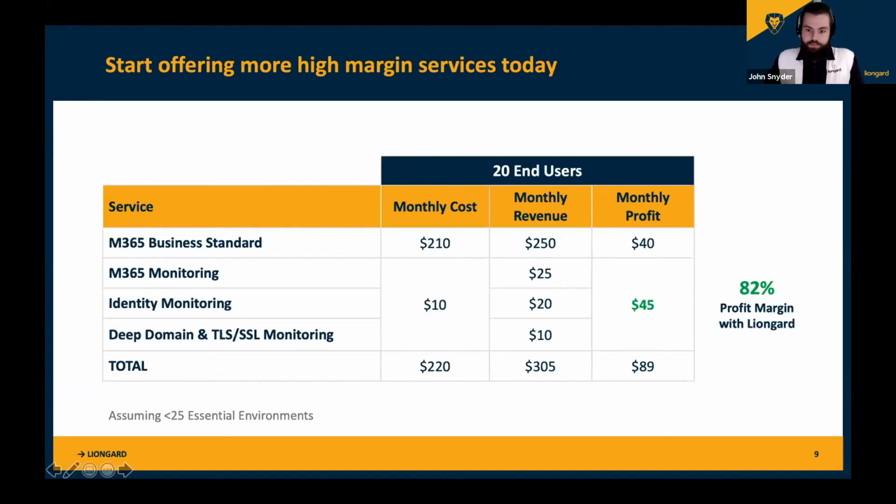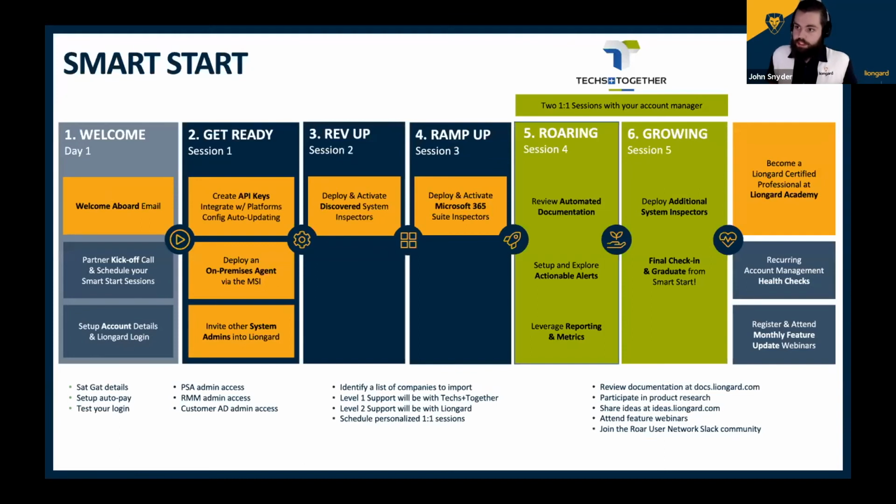So to kind of dig into the Techs+Together side of it, we invest in our partners 100%. We wouldn't be successful unless you guys were successful with us. So we have what we call our Smart Start program. And with Techs+Together coming into the fold and our new partnership, they're a part of this process too. So the first 3 sessions, whenever you come on board with us, this is all waived currently too. This is a complimentary onboarding as it stands, where we walk you through the setup of the product.